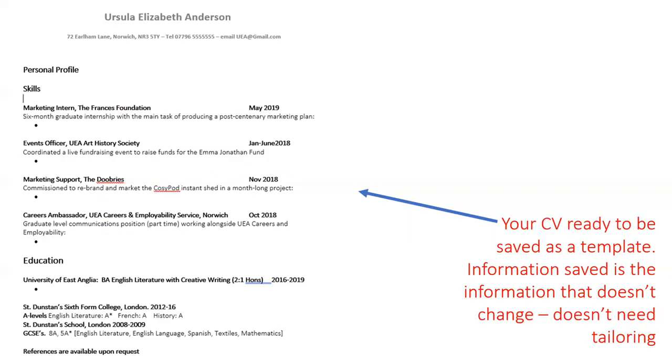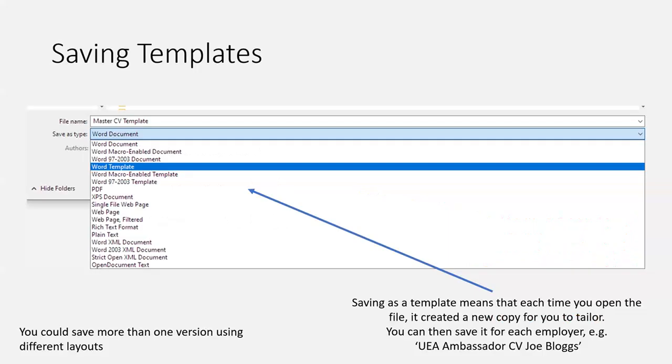So every time it's generating a blank but pre-populated document. So you don't have to start from scratch in terms of writing out the CV, but at the same time, you don't have to tailor an existing CV. You've got an empty palette there for you to tailor. And as I say at the bottom there, you could save more than one version using the different layouts.